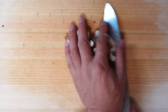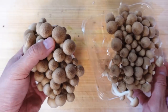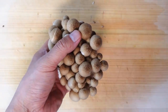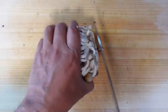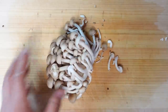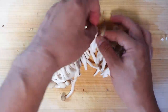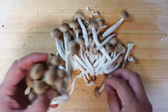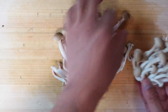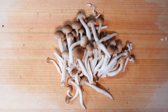Okay, set aside. So, shimeji. I'm gonna be using half of this shimeji. Remove the bottom part, the root part, and release each mushroom. Maybe a quarter is enough. Okay, I use a quarter of this package.